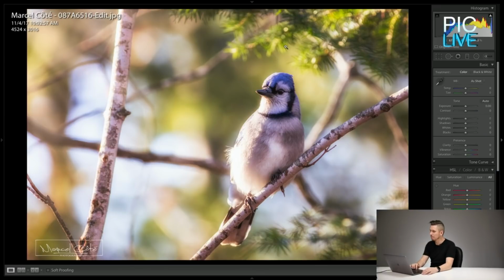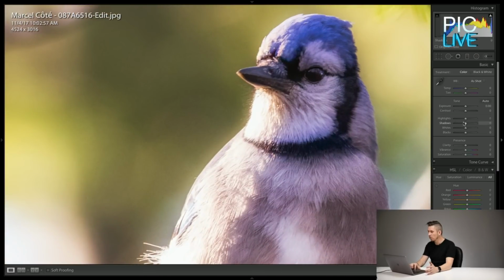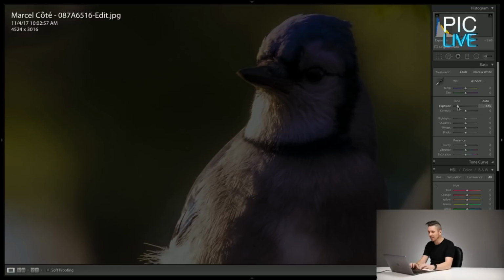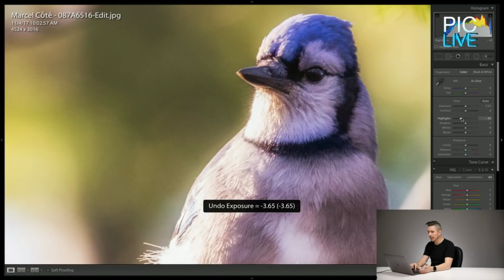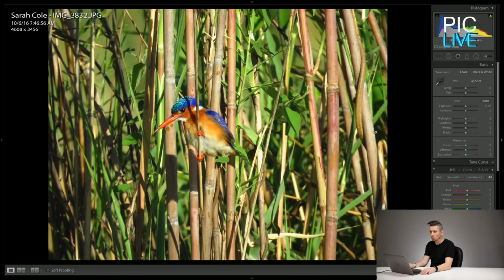You've got the nice crushed background, giving it depth. A little hot on the highlights. I would have photographed it, yeah, there's not much detail in the highlights, unfortunately. I'd have photographed it a stop darker and then lifted it in post-production. But a really nice photo. Really beautiful. Great composition.